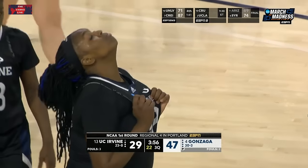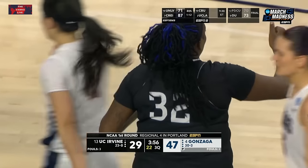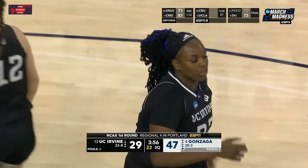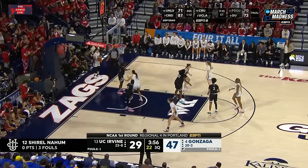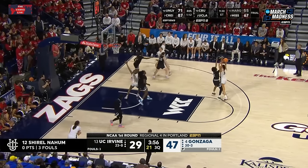Play whistle dead. Got a foul called right before the travel. Yep. Nahum picks up her third. Team's third.